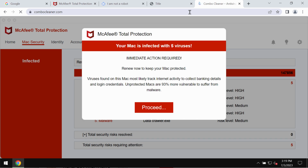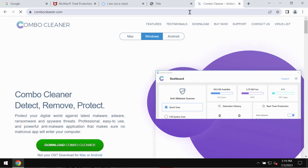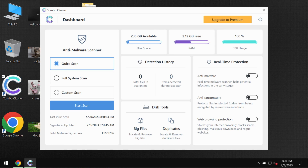I would also recommend that you examine the system with Combo Cleaner antivirus. You may get it on the page combocleaner.com, download it, install it, and then once it is successfully installed, start investigating the system with its help.